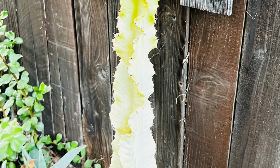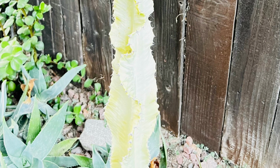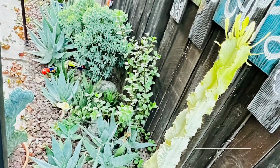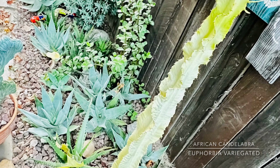This is my golden African candelabra. This one totally looks albino-ish. It is like a golden yellow. It has very little green, and at the beginning I thought, is it alive? And then it threw off all these beautiful little leaves, which is an indication that it's growing and it's thriving.